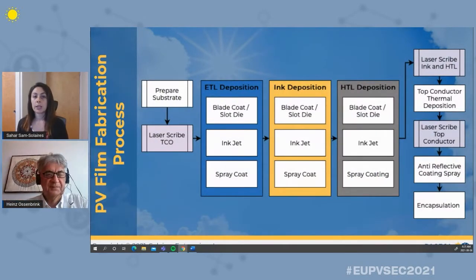Our team is working on a sheet-to-sheet fabrication process. Our plan is to build a pilot line in Canada to demonstrate the concept of our manufacturing process. We develop all technical details and manufacturing assembly instructions with the end goal of licensing our IP to PV film manufacturers.